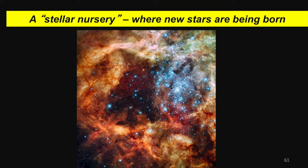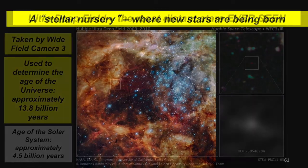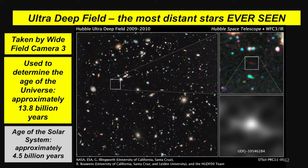Here's just another beautiful picture showing areas where stars are being formed. And one of my favorites, the ultra deep field. This is basically an area of space that Hubble looked at over a long period of time and collected very, very faint light from very, very far away galaxies and stars. And from that, they were able to find the star that is considered the farthest star, at least that we've seen so far. And that was used to predict or determine the age of the universe at approximately 13.8 billion years. They're continuing to do these kind of surveys, and they update that number all the time, but that number is very close to what they believe the age of the universe is.